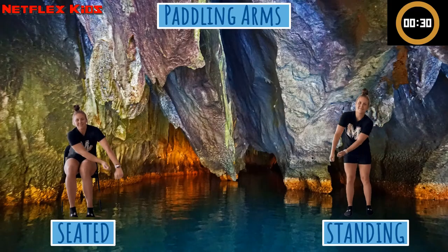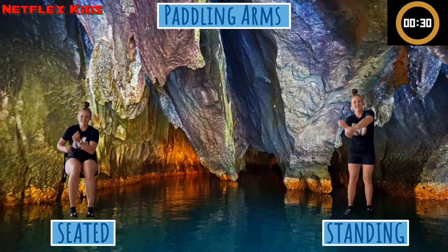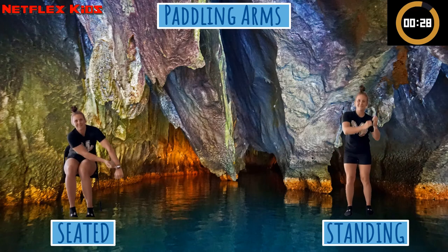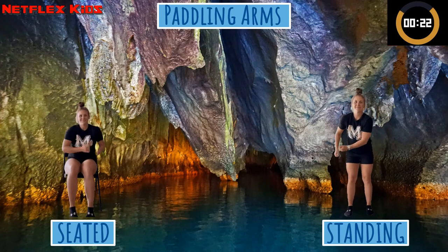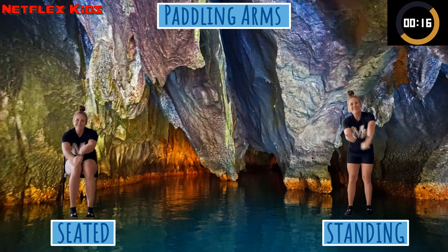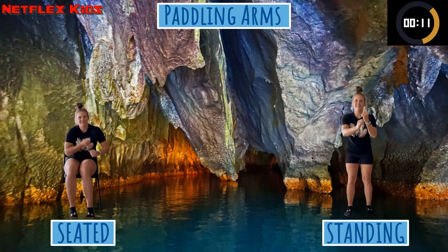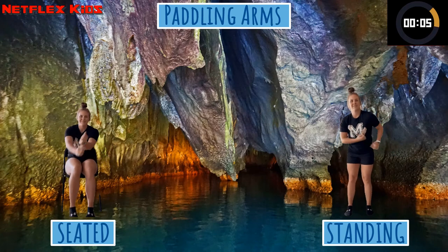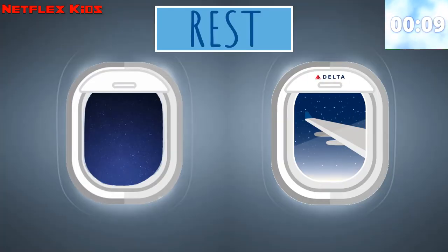Paddling arms as you navigate through the Puerto Princesa Underground River in the Philippines. It's an underground river and cave system that opens directly into the sea. Rest for 10 seconds.